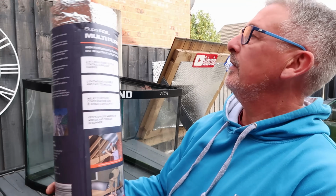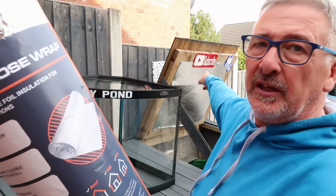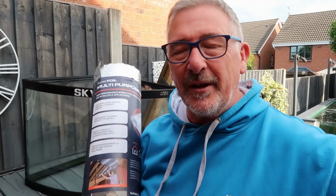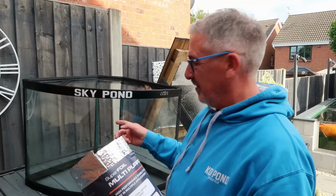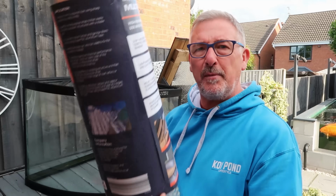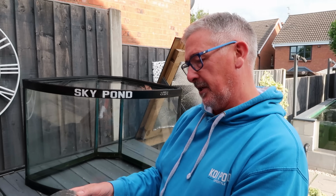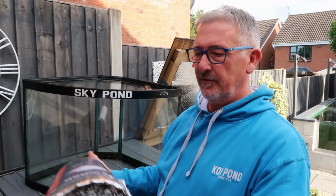And I came across some of this insulating stuff, multi-purpose super foil, multi-purpose wrap, which is the same stuff as I put inside the doors of my filter system. And I thought, oh, I forgot all about that. But I'd used the rest of it on my garage doors to insulate the inside of the garage over winter. So I thought, perfect. What we'll do then, we'll get some of this. I think it's 20 UK pounds for a roll, which is 0.6, half a metre by 7.5 metres. Loads of it. 20 quid.